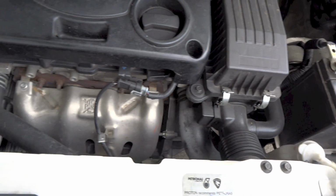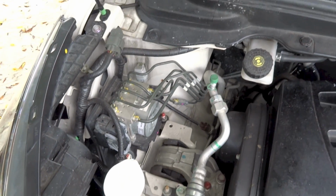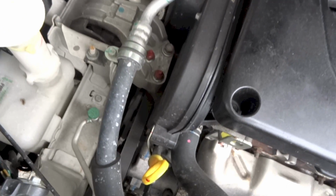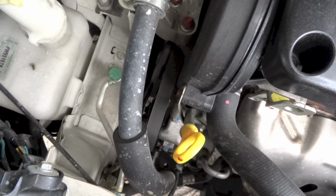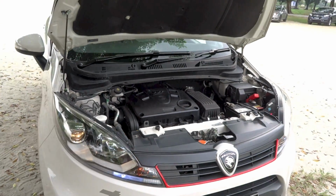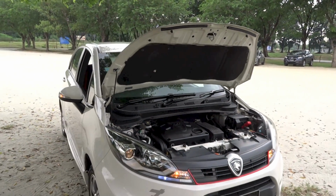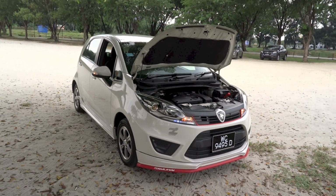With the manual transmission, 0 to 100 km per hour takes 12.2 seconds and the top speed is 165 km per hour. The fuel tank measures 40 litres and the combined fuel consumption is estimated to be around 15 km per litre. The Iriz is a front-wheel drive vehicle.